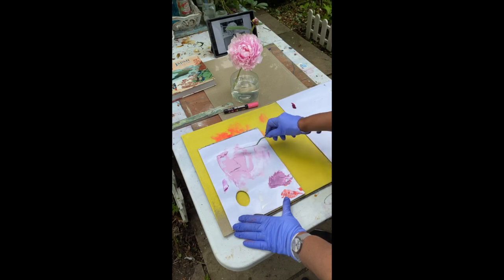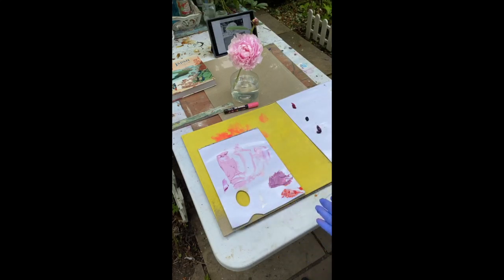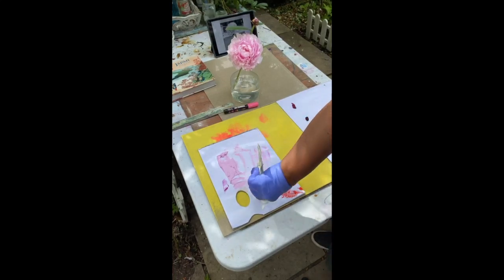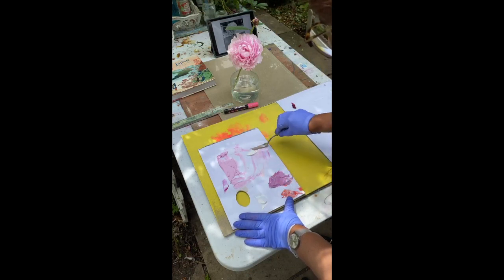I've got a nice amount of paint already mixed up there. The dark I won't have to worry about because I can use pretty much a straight magenta for the dark. So that really is a sort of mid value. Mix a light value.